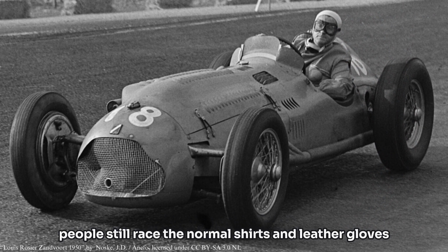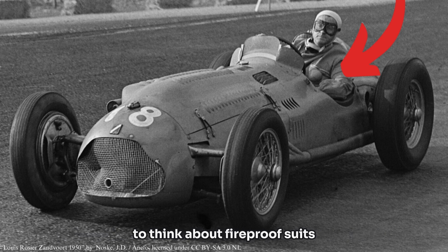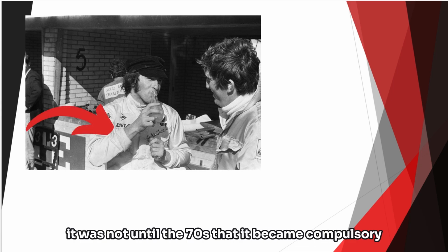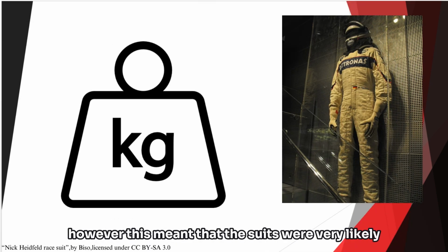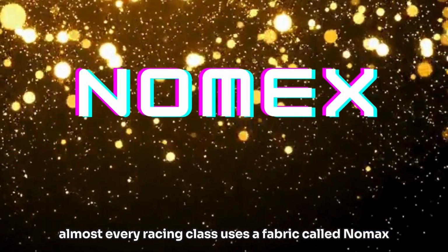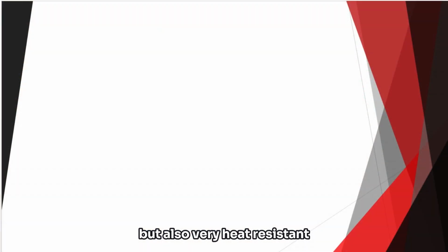The racing suit. In the 50s, people still raced in normal shirts and leather gloves. It wasn't until the 60s that people really started to think about fireproof suits. A pioneer of this movement at this time was Jackie Stewart, who was very committed to the safety of pilots and was himself one of the first to use a fireproof suit. It was not until the 70s that it became compulsory for drivers to wear fireproof suits. However, this meant that the suits were very heavy and very uncomfortable, as 5-layer fabric was still used at the time. Nowadays, almost every racing class uses a fabric called Nomex, which is not only very light, but also very heat resistant.